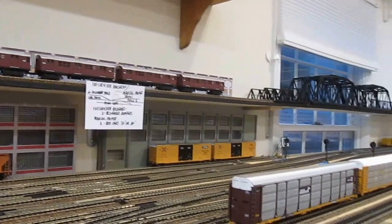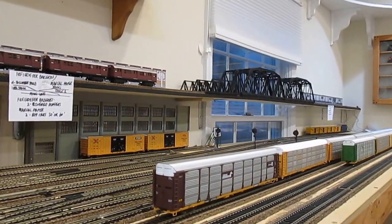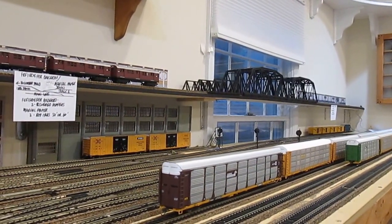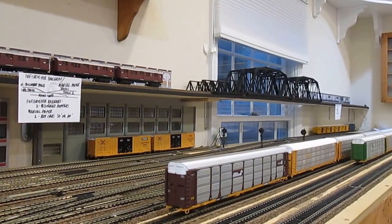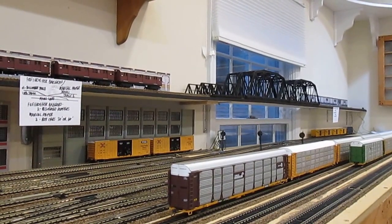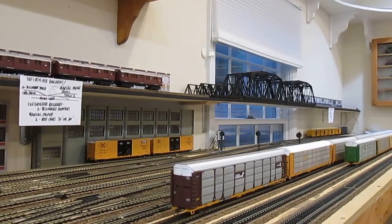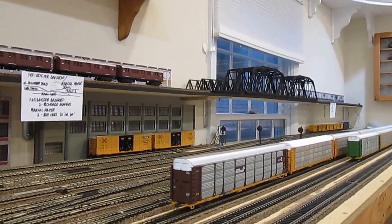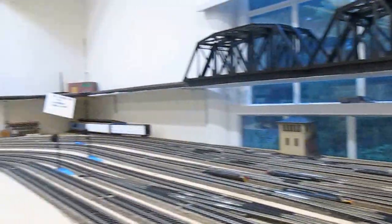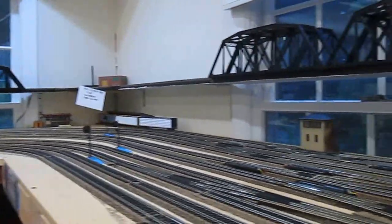We had one guy that switched the auto racks. We had one gentleman that was working the intermodal train, and one guy worked the juice train, and the fourth guy actually took care of a friend of mine who was new to the layout and wanted to see how we do some operating sessions, and he basically worked the local yard, took out a train and switched all the industries that you see here along with the lumber yard in the corner and the steel works.